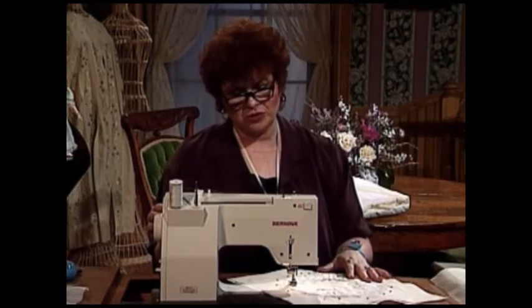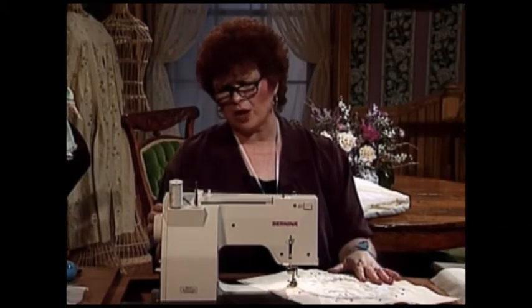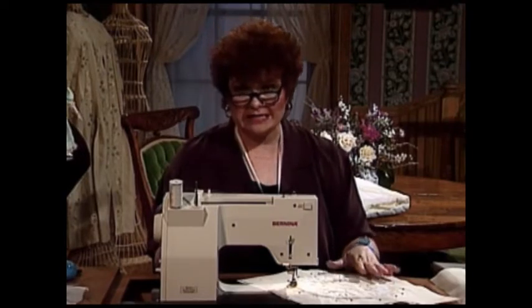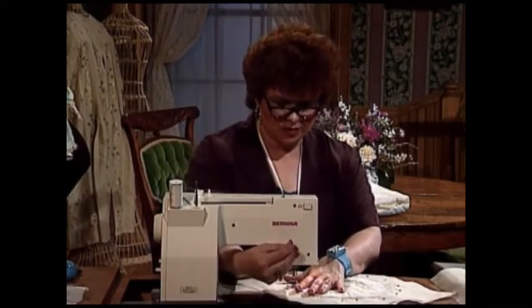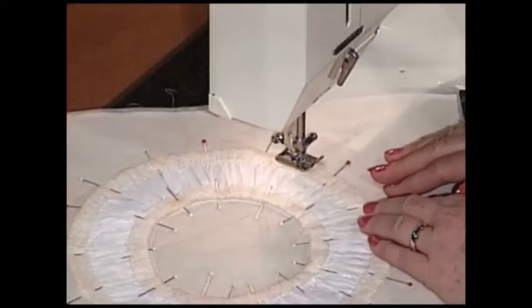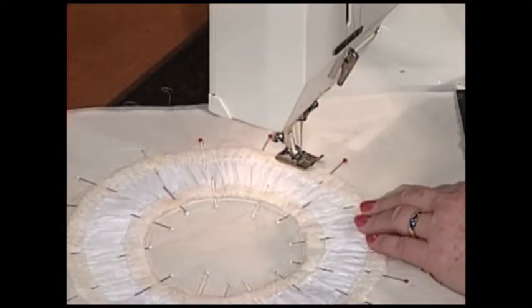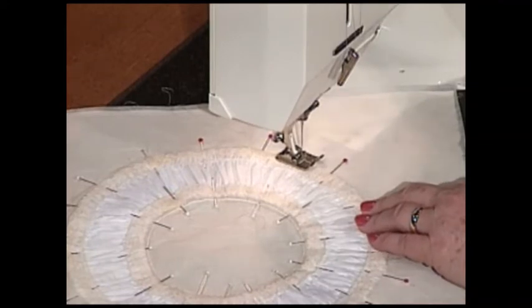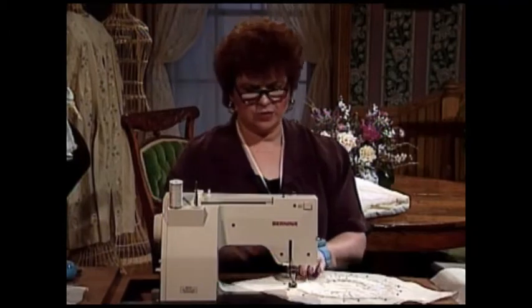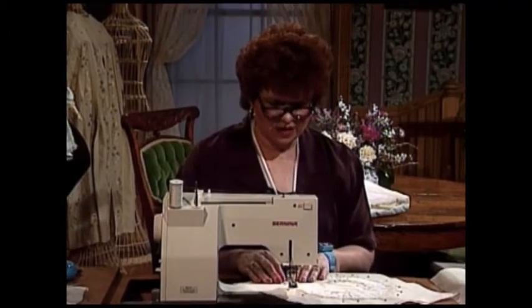Okay, now I'm going to do just a zigzag. So I'm going to go over to about 2.5 and take it down to about a 1 stitch length. And I'm going to guide the center of the foot, and I'm simply going to start on the outside. Oh, that's a little bit wide. Hang on, let me go a little bit more narrow. Okay, here we go. About 2.5, right at 2.5. I think I didn't look carefully enough.